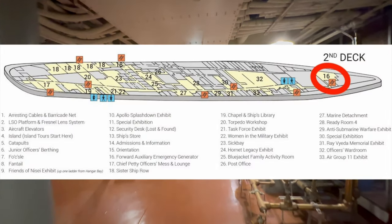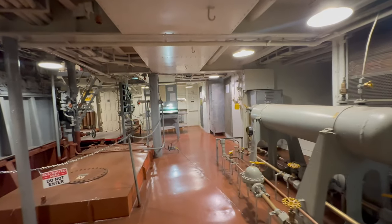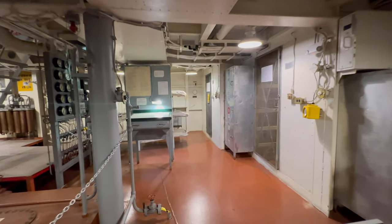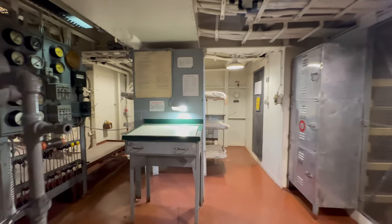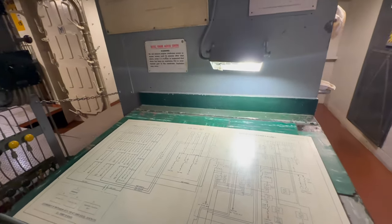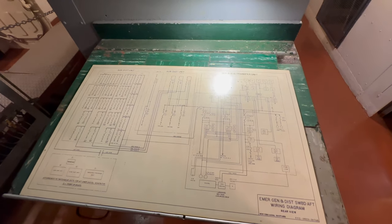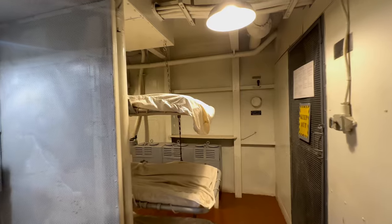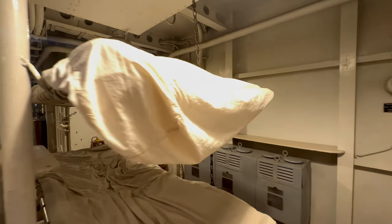This is a forward auxiliary generator room. The diesel engine looks very similar to the type used on submarines like USS Pampanito, another historical vessel docked in San Francisco. I have a separate video about this submarine on the channel. This engine was essential for providing backup power and keeping the ship operational.